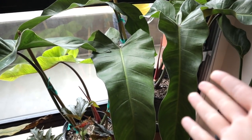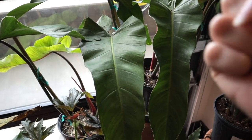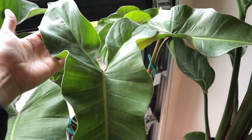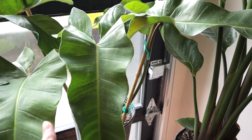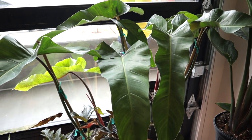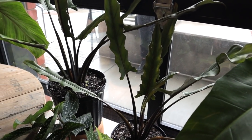They have the big mature leaf form Mexicanum here. Oh, I should have held out, guys, and waited. Look at that. Look at the lobes on these leaves. So, so beautiful. Oh, I can't even. They're 200. Wow.